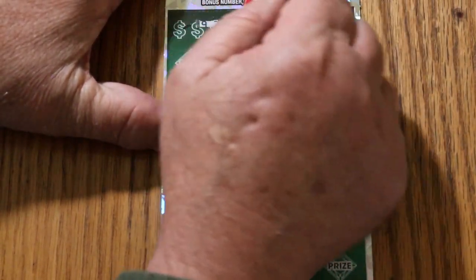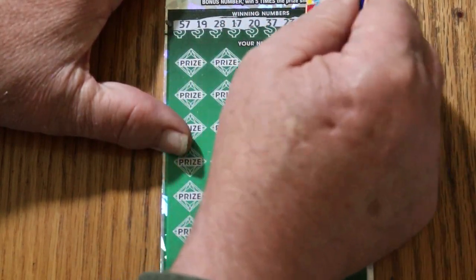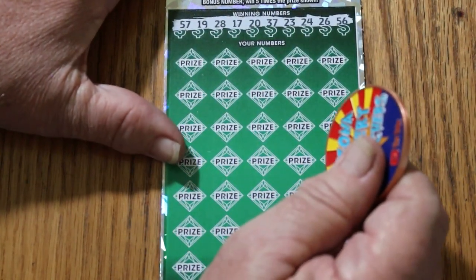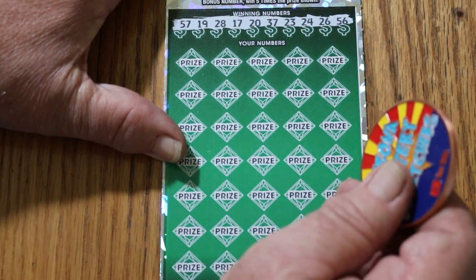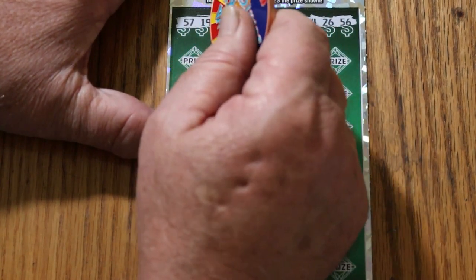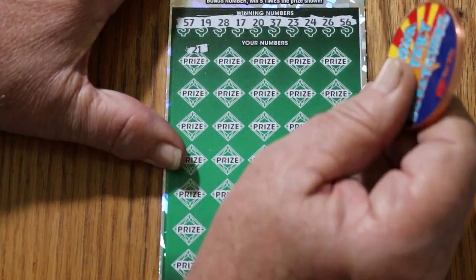From a technical viewpoint, it scratches really smooth. Thank God for that. I would not have liked this if it had been a tough one to scratch. Okay, so we have 57, 19, 28, 17, 20, 37, 23, 24, 26, and 56. Here we go. I'm used to doing big boys on this channel, but this one's got me edgy.